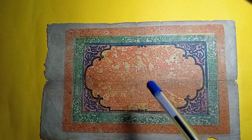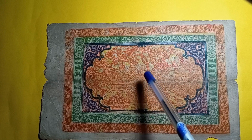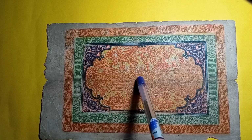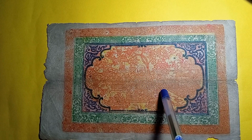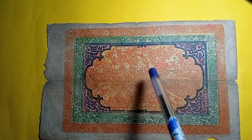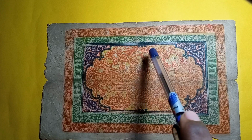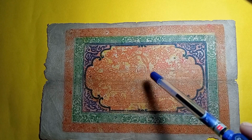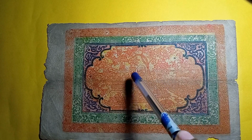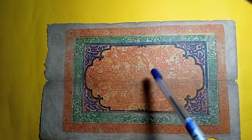Now if you look at the other side, here also you can see a great picture. The picture here is actually of a monk. If you look clearly, this is a monk, and here there is also a holy man. So these are two holy monks sitting under a tree. This particular kind of tree is called a Leiden tree. It's a kind of flowering tree usually seen in the South Asian continent.